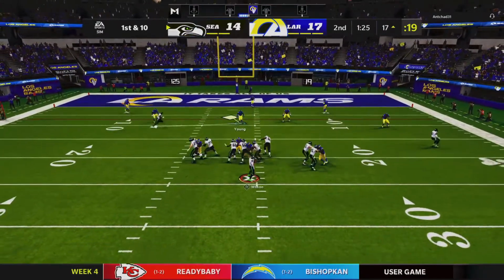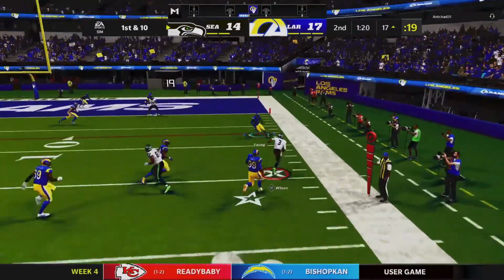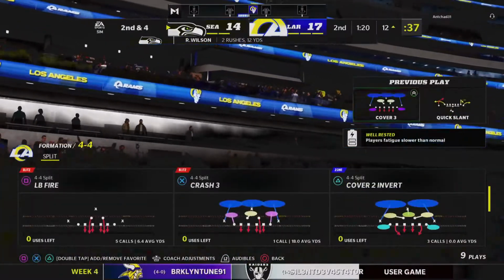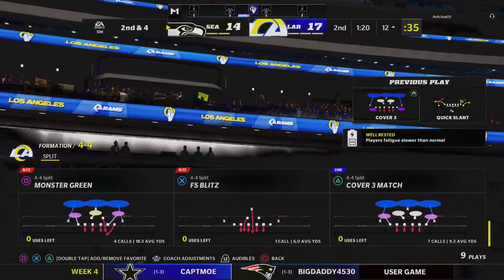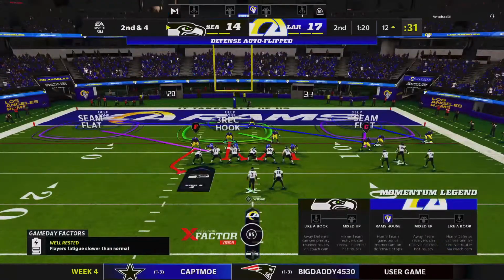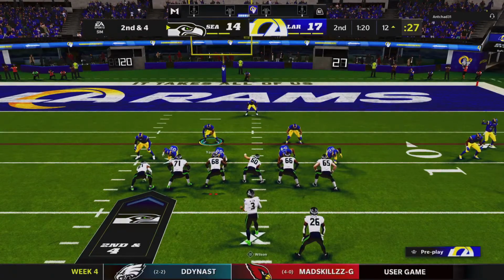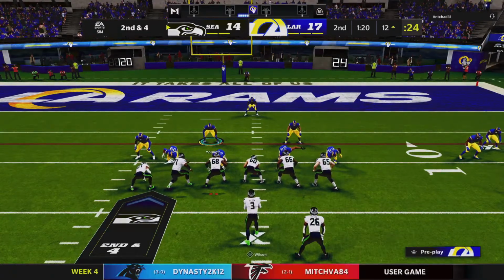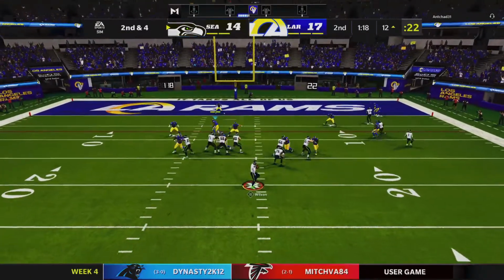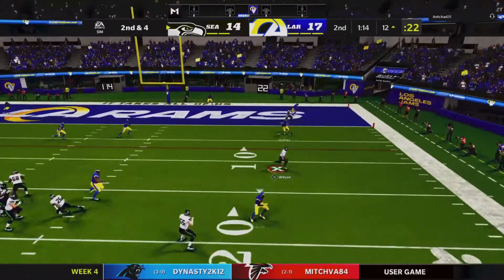After the interception, here's Wilson. Flushed out right. And he'll be out of bounds, taking it just shy of the 10 at the 11 or the 12. The improv on the scramble there gets him 6, and it'll be second down. Brings up 2nd and 4. To throw is Wilson. Escaping the pressure right.